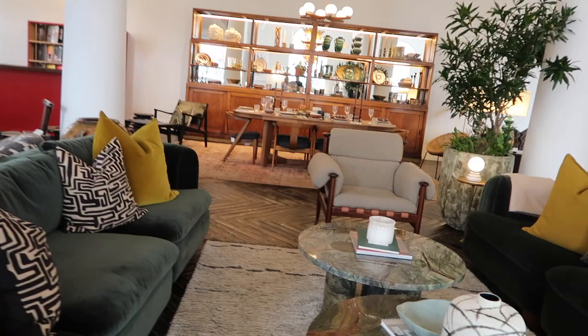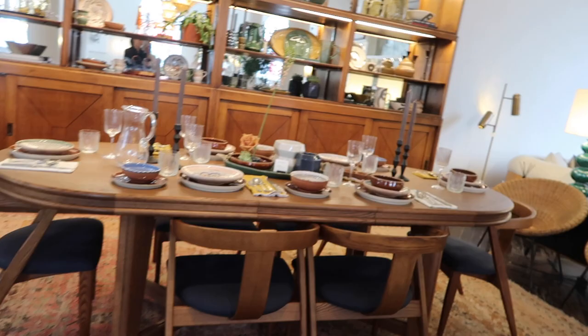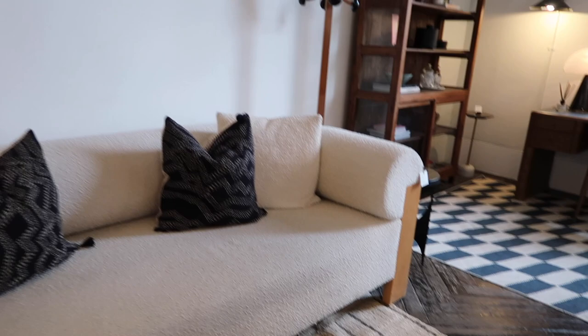Do you know what? It's like a night out in a restaurant. I love it. Yeah, or like a hotel. Not everything though, like not a green sofa. No. Oh, look how nice that is. I can't wait to host dinners. This is more my vibe. Oh, that's so nice. I love that map. That table is unreal.